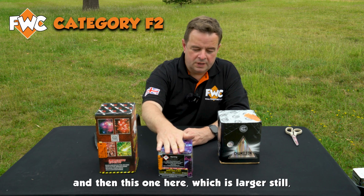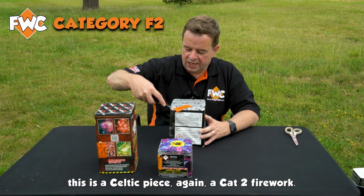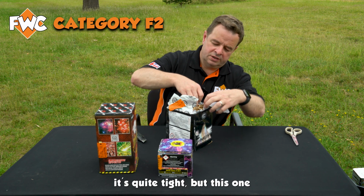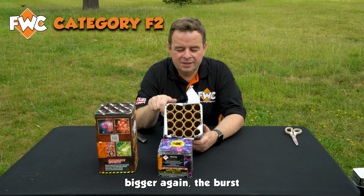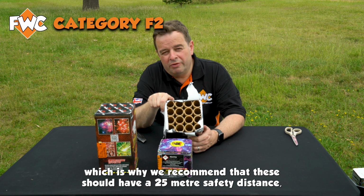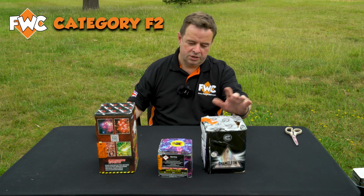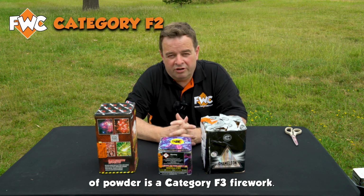And then this one here, which is larger still, is a Celtic piece, again a Cat 2 firework. I'll just peel that open, rip this one off because it's quite tight. This one has 30mm tubes, bigger again. The burst radius on this can be up to about 100 foot across, which is why we recommend that these should have a 25-metre safety distance, which is actually the same safety distance as a category F3 firework. And anything with more than 500 grams of powder is a category F3 firework.